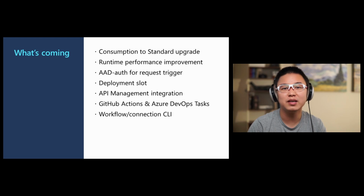We'll also be adding more CLI commands for workflow and connections, and tailored GitHub Actions and Azure DevOps tasks to make implementing CI/CD pipeline even easier. Next, I will hand it over to Divya to talk about what's new and what's coming for our connector ecosystem.